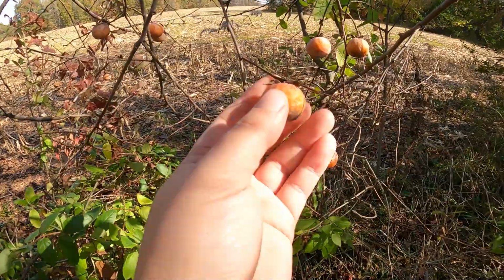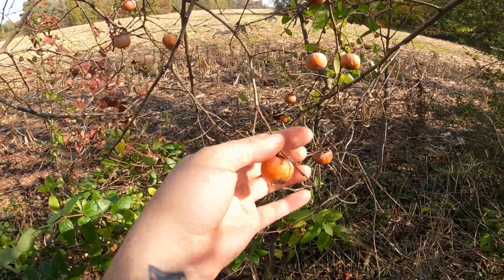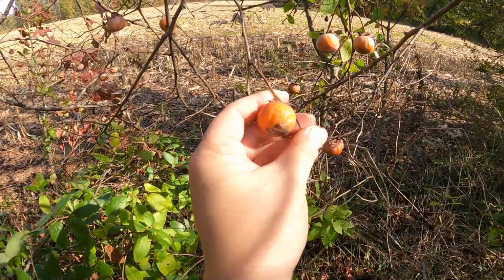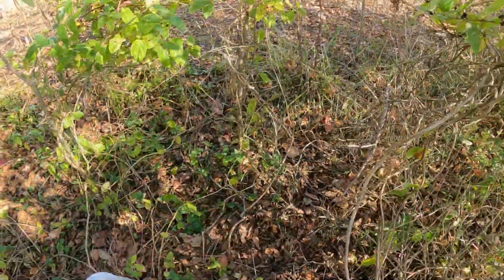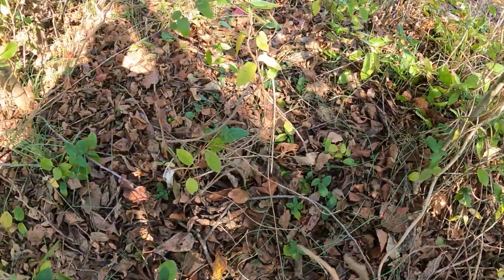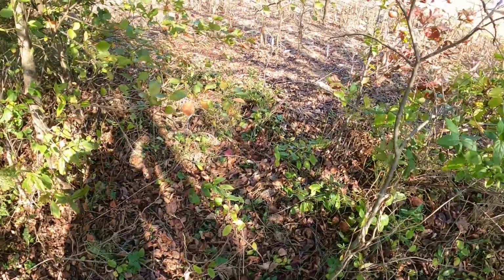So this one here is starting to look a little bit shrivelly. But see, it's not falling off of the tree very easy. So it's probably not ready, even though it looks shriveled up. So we've been scanning along the ground, looking for the ones that have fallen, because that's a pretty good indicator. If you see it on the ground, then it's probably ripe.